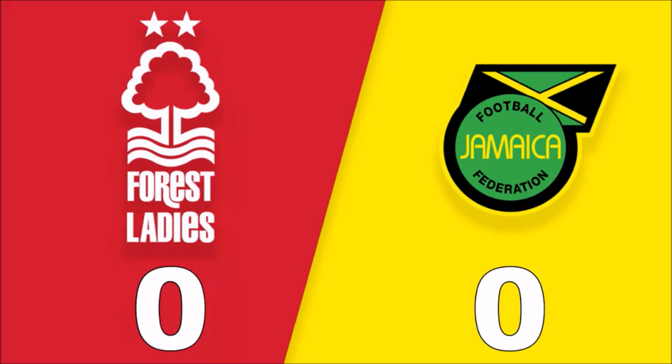Checks a stride. Tries to find Edwards, who's brought down in the penalty area. And it's a penalty to Forest Ladies. We're 28 minutes in and Forest Ladies have a penalty. The crowd don't like it. But she was bundled to the ground.